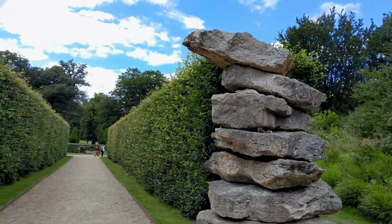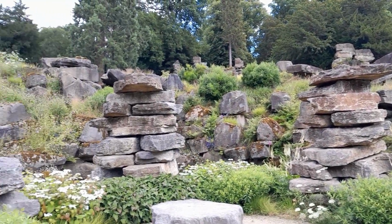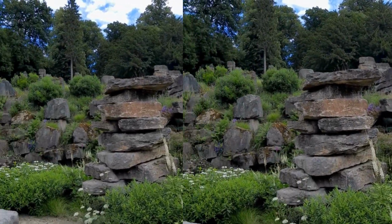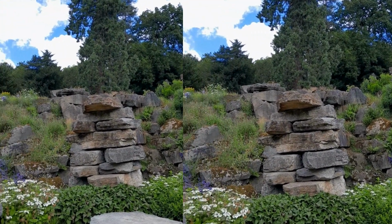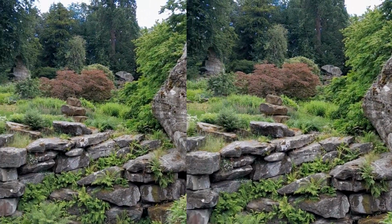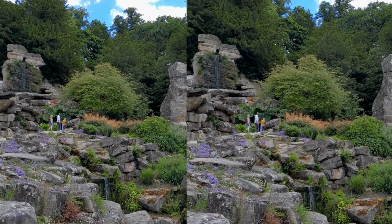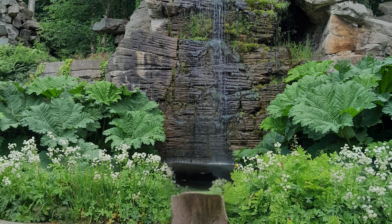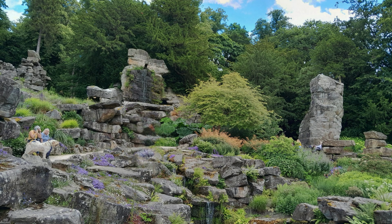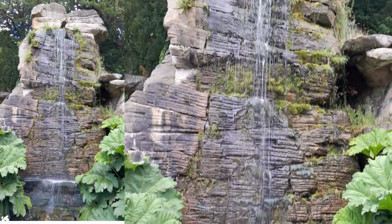The rock garden at Chatsworth House is one of the oldest and largest of its kind in the UK. Designed in the mid-19th century by Joseph Paxton, this unique garden features massive boulders, winding paths, and a diverse array of plants. It's a beautiful and tranquil space where visitors can explore hidden corners, admire the natural rock formations, and enjoy the lush greenery. The rock garden offers a peaceful retreat within the larger gardens and is a perfect spot for a quiet stroll or some reflective time amidst nature's beauty.